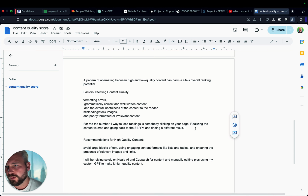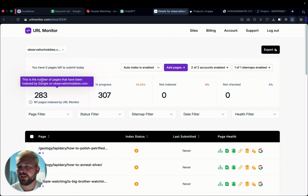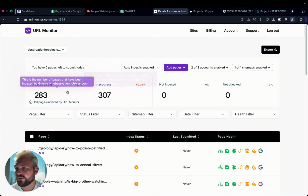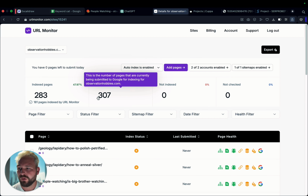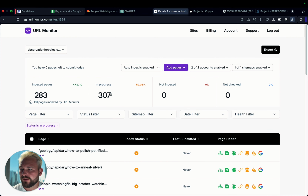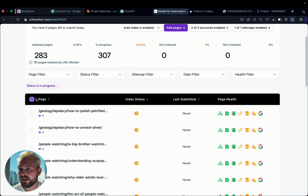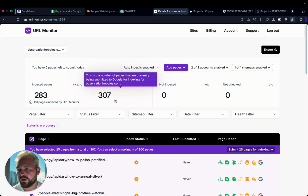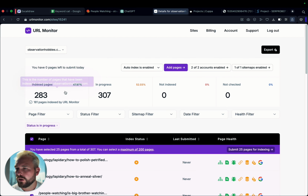So for indexing, I'm using Ian Nuttall's URL Monitor. These are the total indexed pages and the ones in progress. It isn't too bad for adding all these articles at once. It basically just does that automatically and indexes it. I've just put auto index on enabled, so it's just going to auto index all the content. So yeah, that's pretty much it.